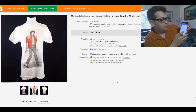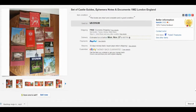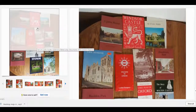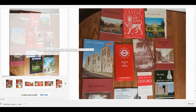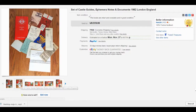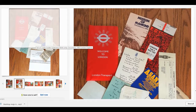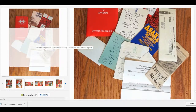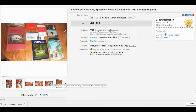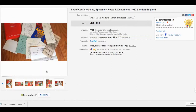So what I'm going to look at here is this item. I don't know if this is going to show up well in the video or not, but basically it's a collection of castle guides and notes and different stuff from someone's trip to London back in the 80s. I think I bought a big auction lot of books, like 4 or 5 huge boxes of books a couple years ago, and this was one of the things in the books: a folder full of notes from hotels and handwritten notes about the things they saw, and guides from all these different castles. So basically this is ephemera of someone's trip through England and parts of Europe.